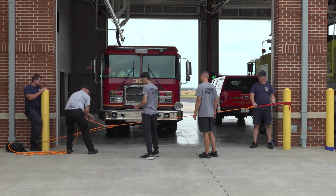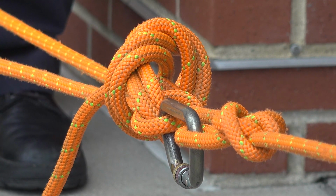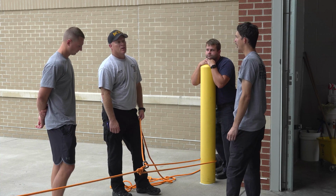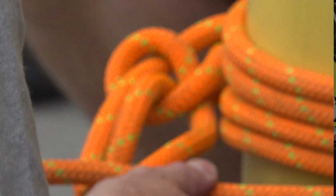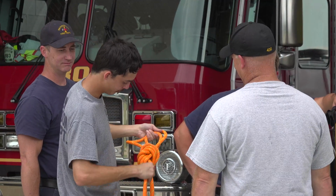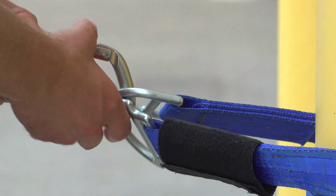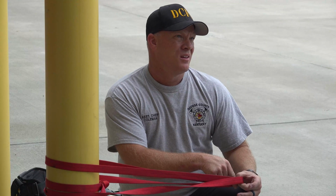So today they have two new guys that are with their department, and we're just kind of going over some basic high angle rope rescue techniques, starting with just how we tie a knot to what kind of anchors we use when we secure the rope and we're going to hang on it. And eventually we're going to get into hanging on the rope, possibly doing a little bit of some of the rescues.